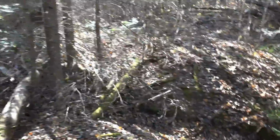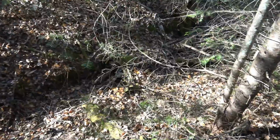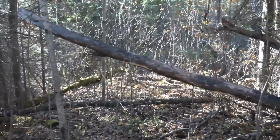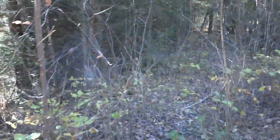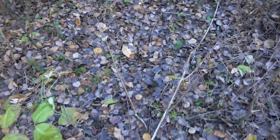So you can see we're a little ways above the grade, probably 3-4 feet above the grade, and here we actually have a small creek that passed through the grade, and there would have been a wooden culvert here. The culvert has since disappeared after all those years. Difficult to see, but under my feet I can actually feel the indentations for the ties.